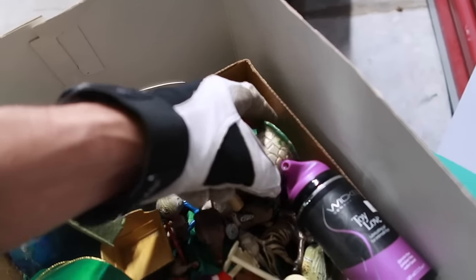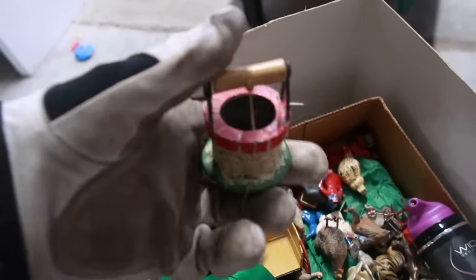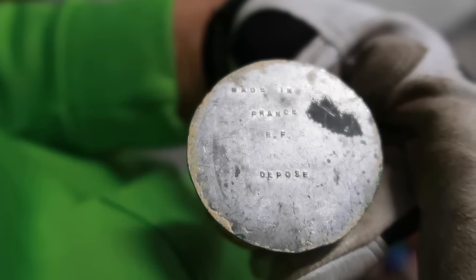What the heck is that? This thing looks cool. That also feels like it's lead. It's a wishing well. Well, I wish this whole unit has a bunch of old stuff like this. That is made in France. Something déposé. Marked made in France.